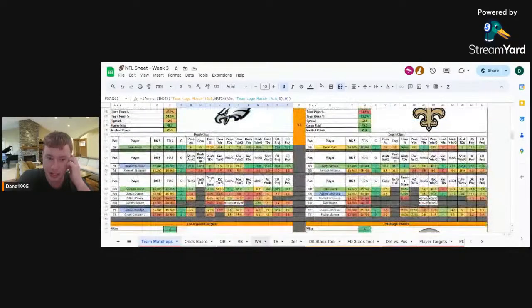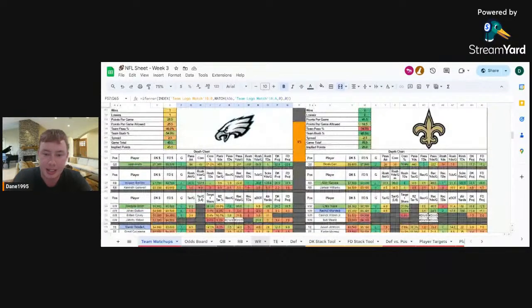Philly and New Orleans, really like this game to have some points. The total does as well. But Hurts, already talked about him. I think, with no A.J. Brown, more of the overall offensive workload goes on to him. You can pair him with Devonta, who's going to be a pretty popular receiving option. You can play Devonta by himself as well.